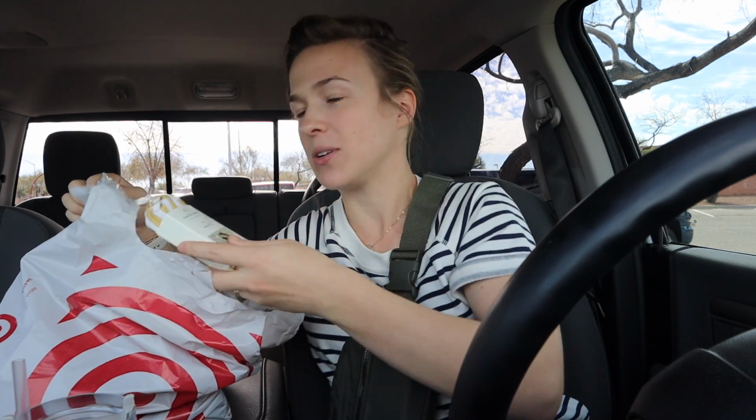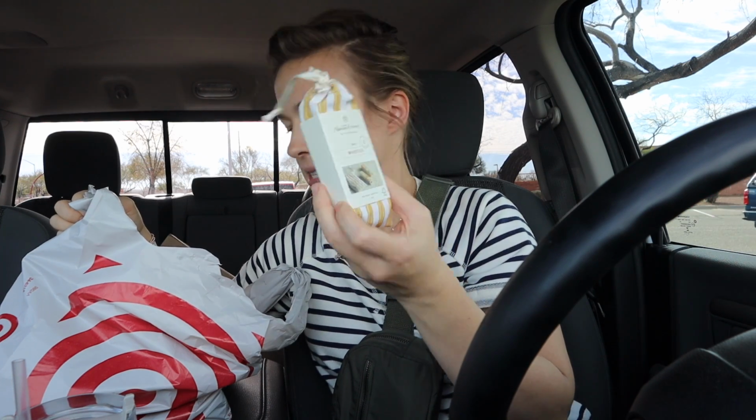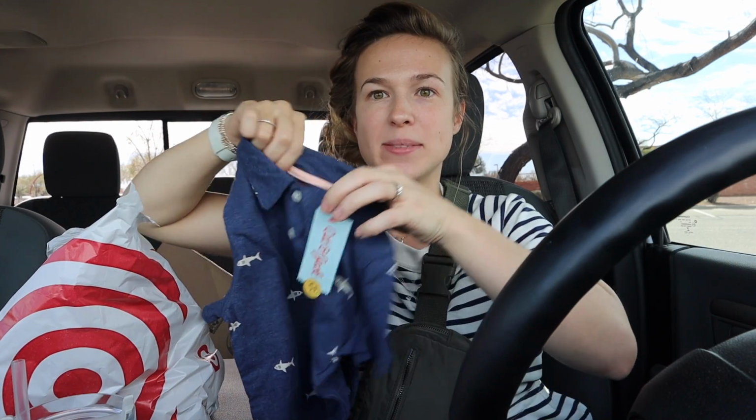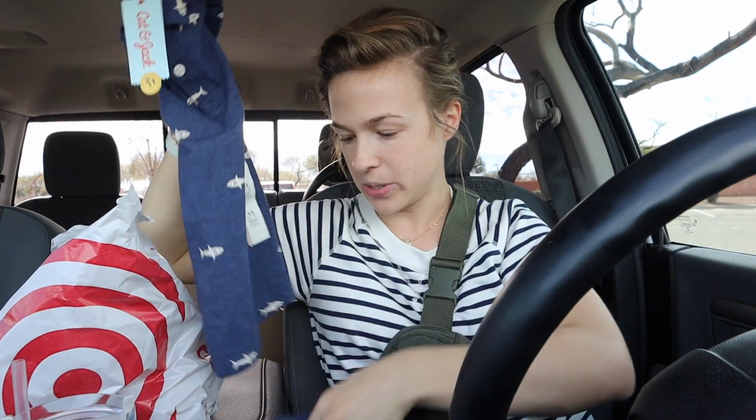I did grab the little wood whistles. This is a set of 2. And they're just so cute. I had to get these for the boys. And then I got the boys these matching polo shirts for our upcoming family vacation here in a few weeks. And that was it. So now on to the next stop.